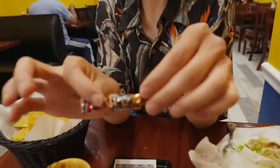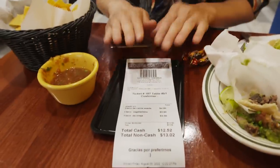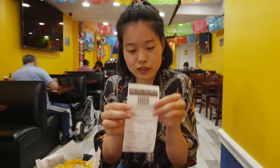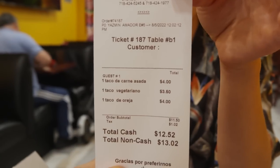Look at this. I love places that give you candy with your check because who doesn't want something sweet? So here's the bill. $11.50 of food, $102 with tax.